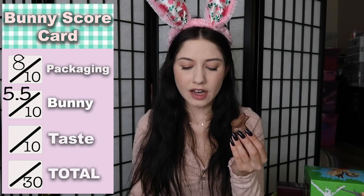So this is what it looks like. Pretty simple. It is hollow. I feel like a bunny this small shouldn't be hollow, and it should either be filled with something or filled with chocolate, but hollow. So that's pretty lame. And so yeah, between it breaking so easily and it being so small and hollow, I'm gonna give it pretty low points. What do I want to give it? Like a 5.5, something like that. I'm gonna give it a 5.5.